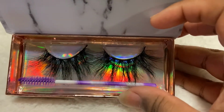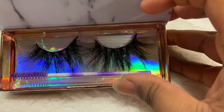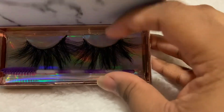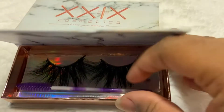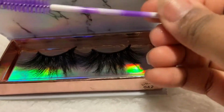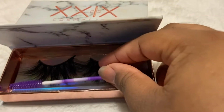And I never used to do mink lashes. But these right here just changed my whole mind on mink lashes. I need mink lashes in my life. These are so cute, I love them. And I just love that her lashes come with a spoolie. I've never seen that before. So that's so cool.